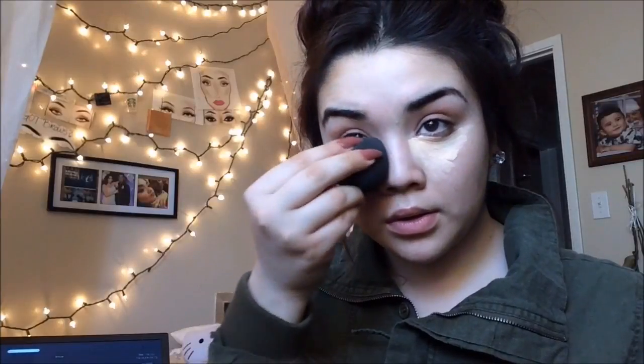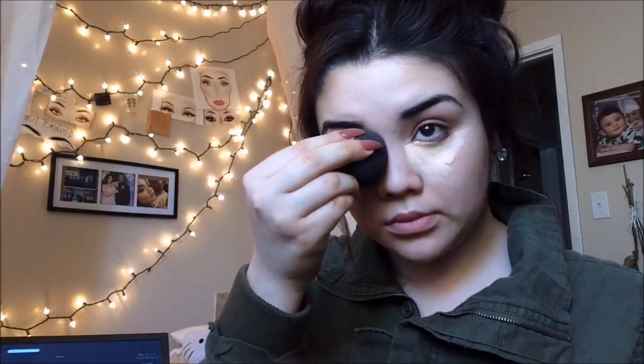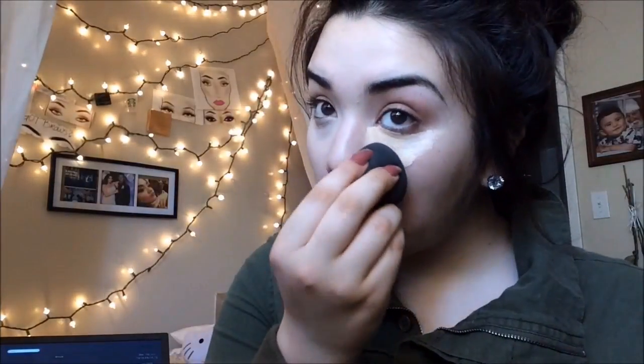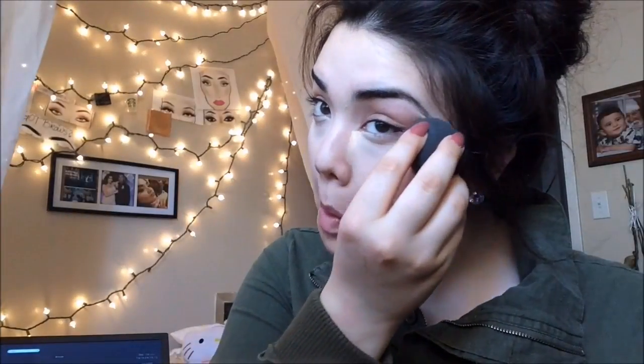And it's better that you pat it when you use a beauty blender instead of dragging the product, because when you drag the product, especially when it's underneath your eye, that's a very sensitive spot in your face, so you have to be very delicate. So I feel like you should pat it instead of rubbing or dragging.